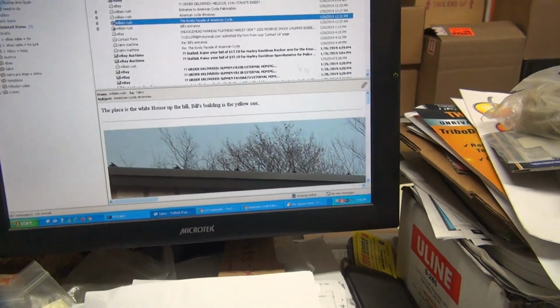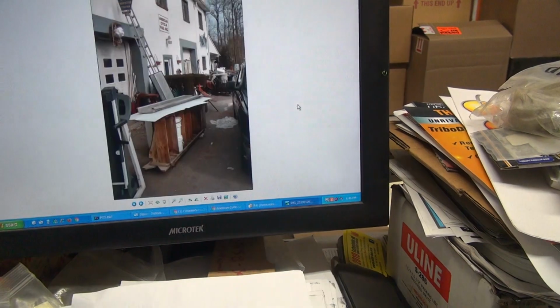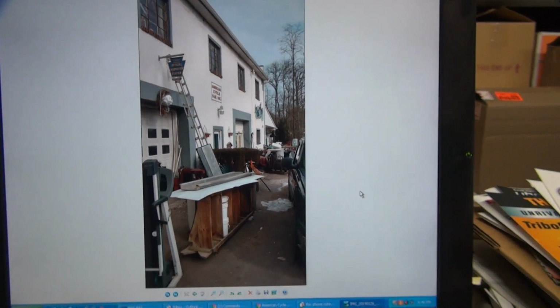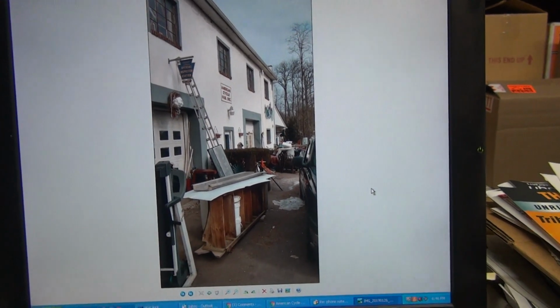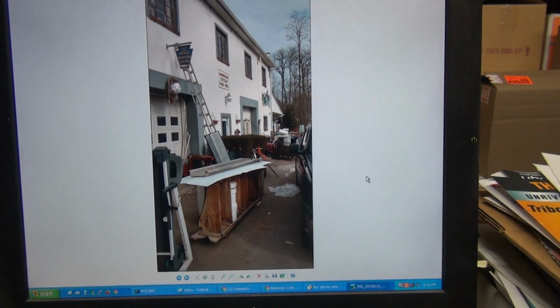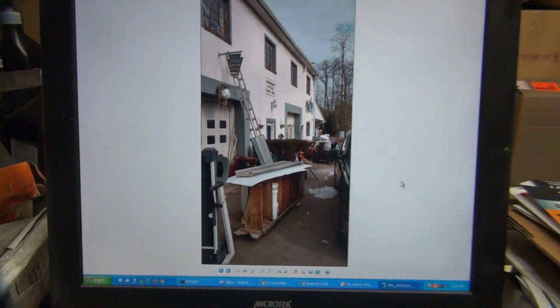Now these are all given by William. He took these pictures for me and went and talked to the guy. So this is what the building looks like right now. That is not some place you want to do business with. When they're putting all their junk outside, it's not a good sign. But inside looks a hell of a lot worse, evidently.